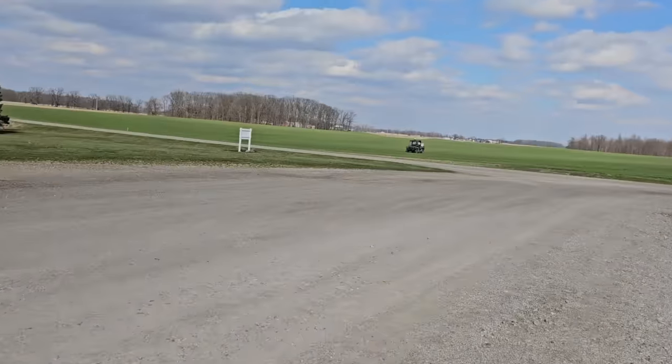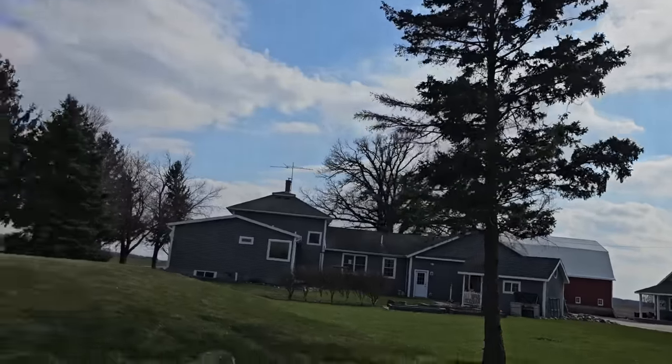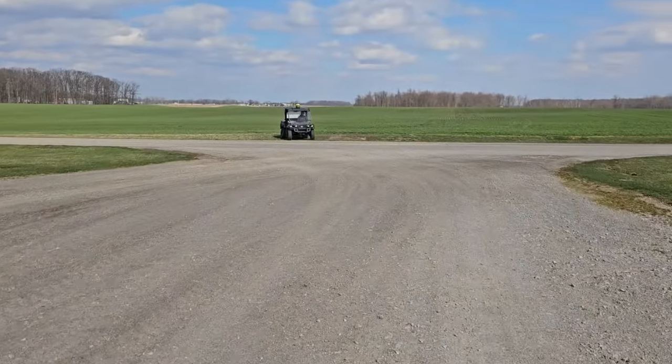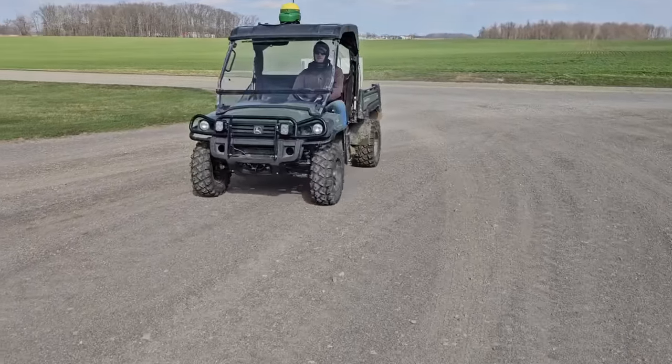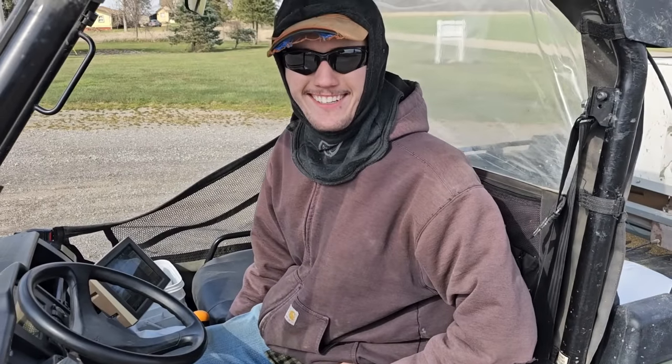Fertilizer delivery coming from the Andersons. There's Brock. It's rather windy, like way too windy to be spreading clover seed because it's going to screw the pattern way up. So I'm going to shut it down. We'll see how he's doing here. How are we doing? Taking a little bit to get dialed in. How much have you done?